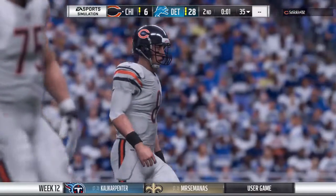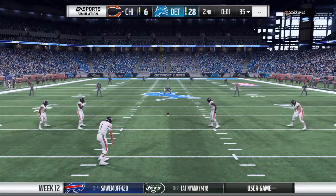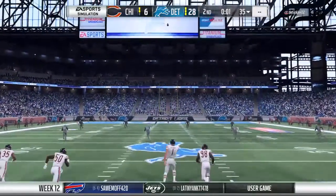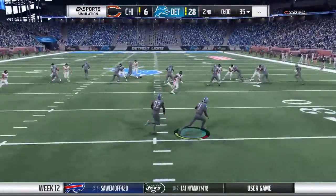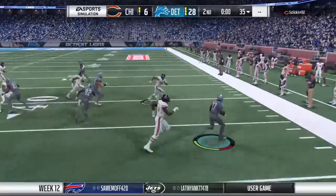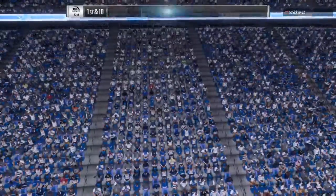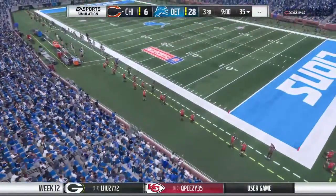This is what you worked on from the beginning of training camp. Heading into the half, put some points on the board. No matter what the score says at that point, you've accomplished what you set out to do. It's a short kick, taking it to 15. And just like that, on we head to half number 2.